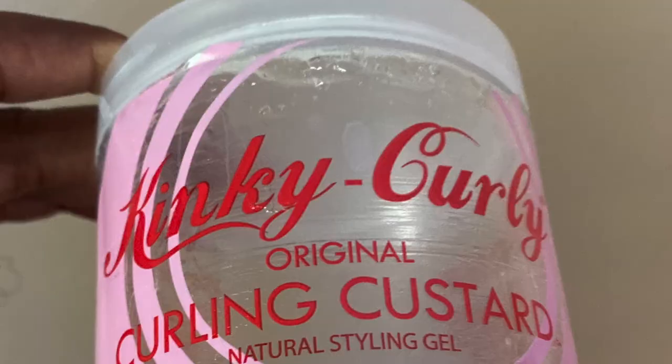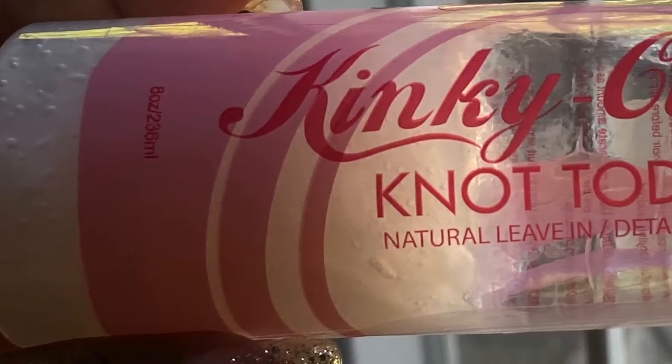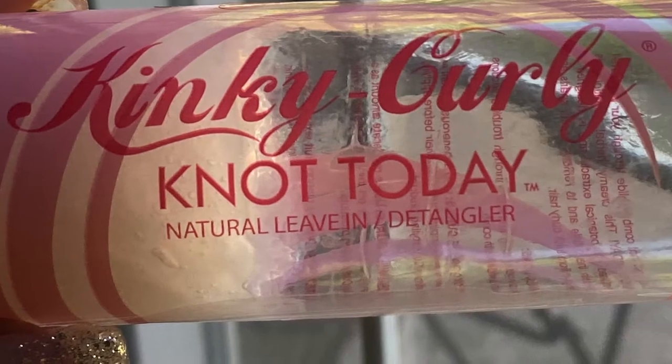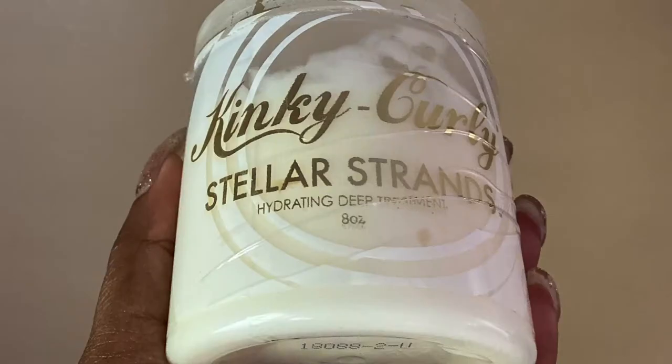Since I said I'm doing a Kinky Curly wash and go today, I'm sure y'all already knew Kinky Curly Curling Custard is an OG natural hair product, and it pairs beautifully with the Kinky Curly Not Today Natural Leave-In Detangler. So my hair is already shampooed. I shampooed with the Kinky Curly Come Clean shampoo, and then I followed up with the Hydrating Deep Treatment.